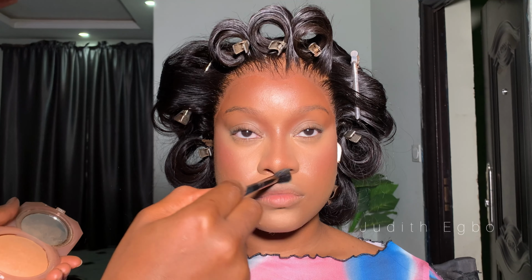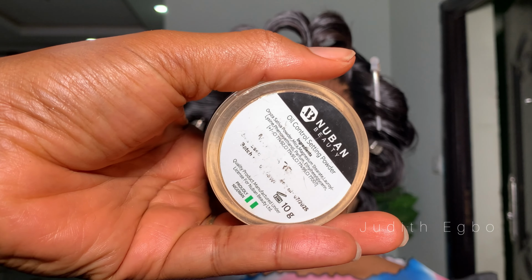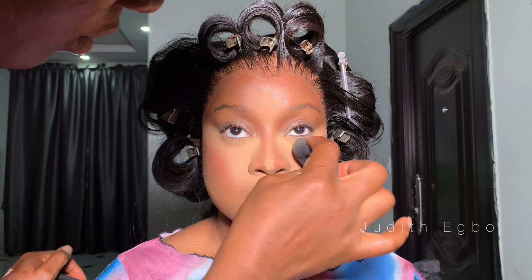So I was still using my room, and along the line, I got married and I left for my husband's house. I started staying with my husband, and I turned the house completely into my studio.